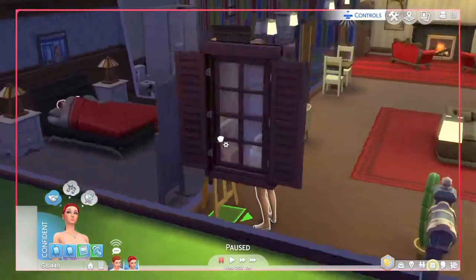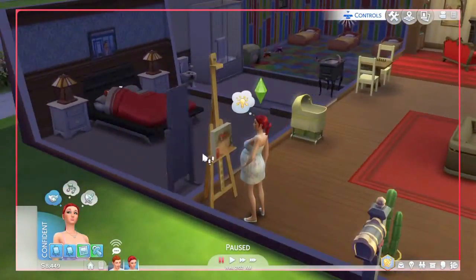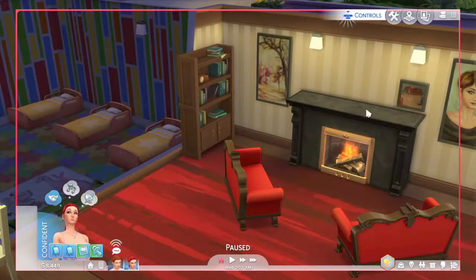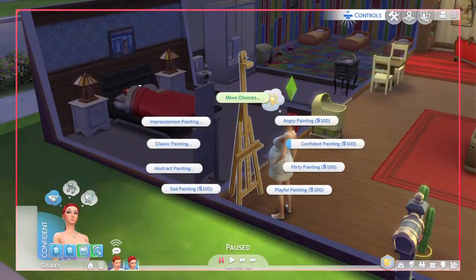Okay, so that was a quick masterpiece that she made. And I don't know where I want to put this one. Let's go ahead, frame it, and then we're gonna put it right above. Oh, that's kinda cool. I guess we'll make several different ones. They don't have to be masterpieces, I guess.